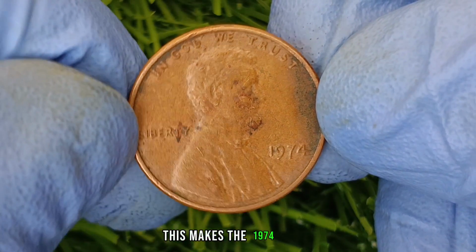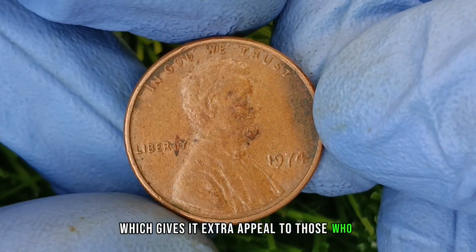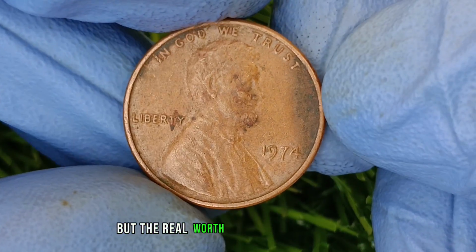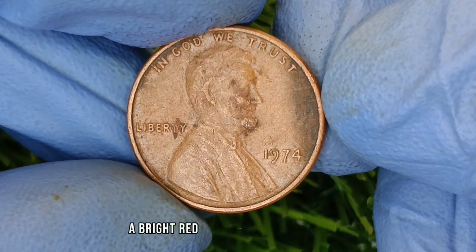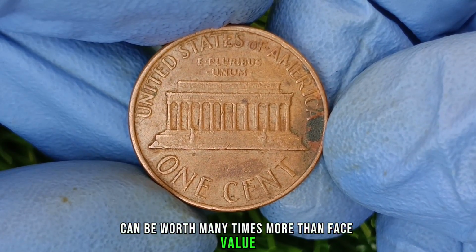This makes the 1974 penny one of the later years of the traditional copper cents, which gives it extra appeal to those who value the heavier, older pennies. Copper alone gives the coin intrinsic value, but the real worth comes from collector demand and condition. A bright red uncirculated 1974 penny with full luster can be worth many times more than face value.